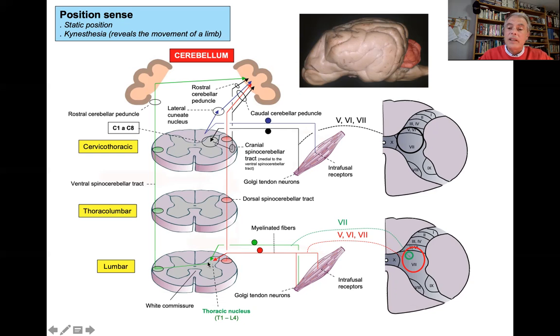And they reach lamina 7, formed by a lot of interneurons, in the dorsal horn of the spinal cord. Second order neurons cross the midline through the white commissure and form part in the lateral funiculus of the ventral spinocerebellar tract that reaches the cerebellum through the rostral cerebellar peduncle. And once inside the cerebellum, they cross again the midline and they end up in the ipsilateral cerebellar hemisphere.